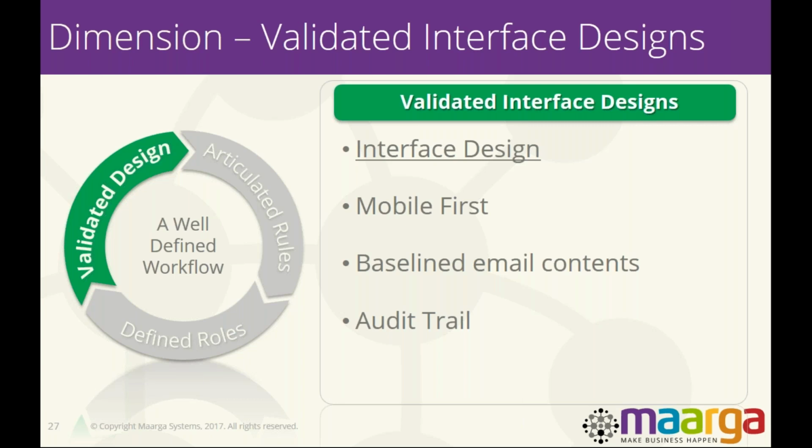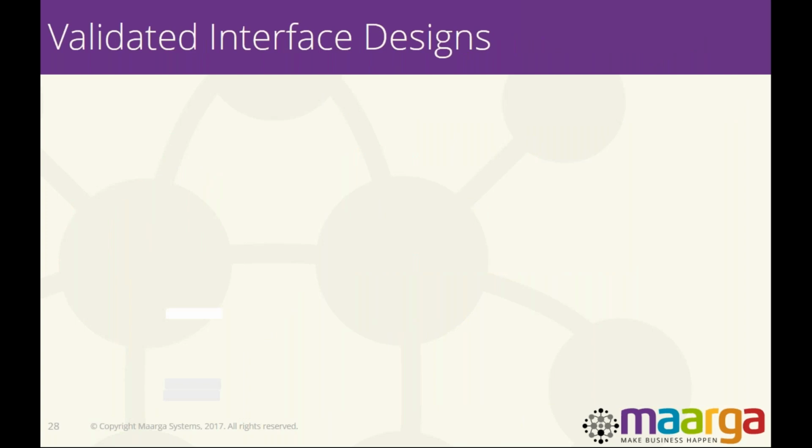The third dimension to a bulletproof workflow is actually the interface itself. So the interface design needs to ensure that it satisfies the requirements for all the different user types that use the workflow, which is why talking to every single user type is important. The workflow design needs to be taken into consideration. Mobile first is also a good idea because, like I said, users want to access their requests regardless of which device they are using at that point.